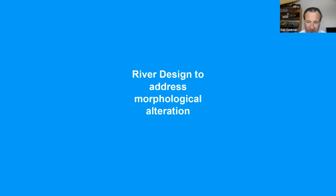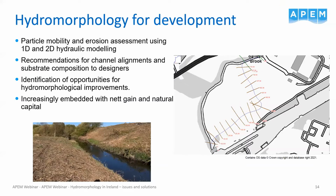So, river design to address morphological alteration is something you can deal with at the development stage, where typically we would look at whether there's likelihood of sedimentation, and potential improvements to physical habitat that can be gained in development projects. This one, for example, is the Saltire Brook in Manchester, where there's housing and office space being developed by the river. Obviously, there are some signature developments that have made use of waterfront improvements in old docklands, etc.